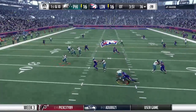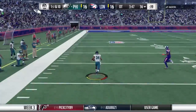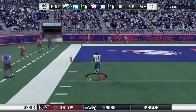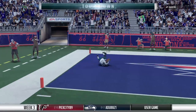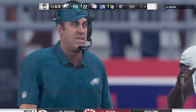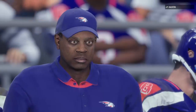First throw of overtime for Wentz. Oh, it's a screen pass. That's complete. Finding some room at midfield. And he is in for the score. And it is absolute stunned silence here as they win it on the road in overtime.